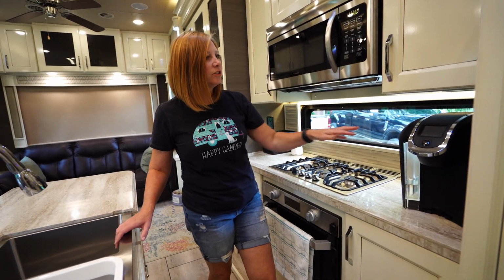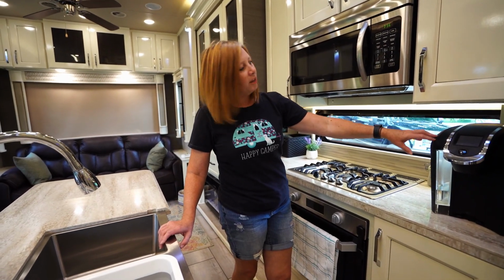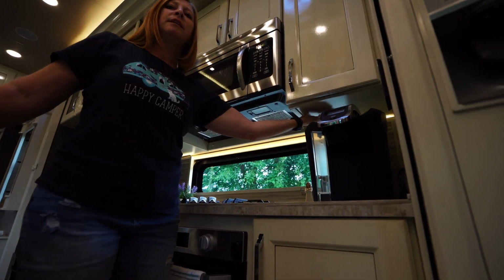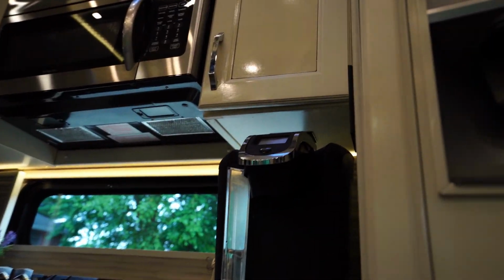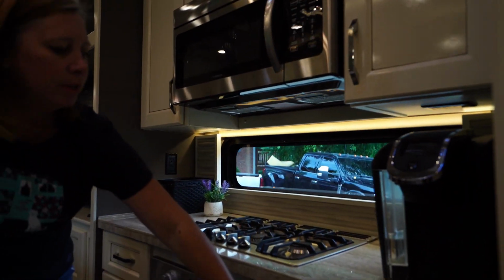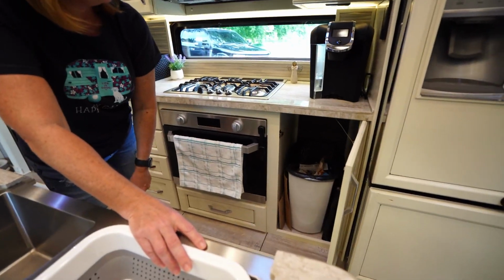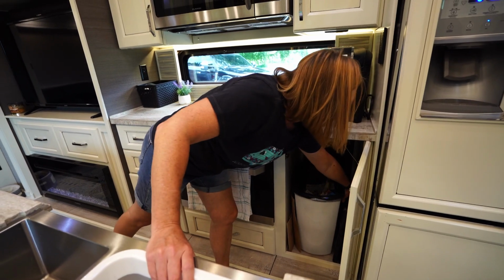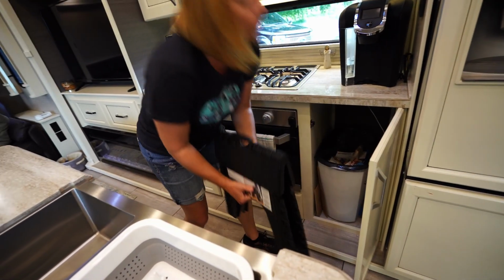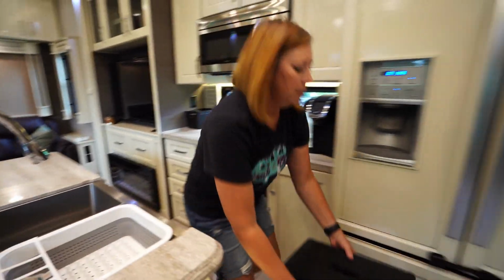But we have a lot of counter space here. We have our coffee maker, and we've got outlets underneath the cabinets, so we can plug into there. We have this little area for our trash just to keep it hidden, and we also have this step stool because I need it for getting into the high cabinets.